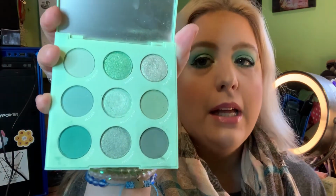To be honest, the colors are very similar, even though they look a little different in the palette. I mean, they don't even look that different in the palette. They're very, very similar. So you're not going to be able to do a variety of looks with this palette. Not that you can do a variety of looks with any of the monochrome palettes, but this one's going to be harder.